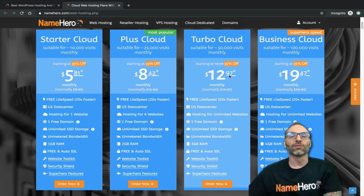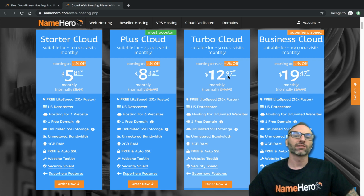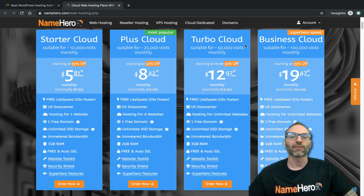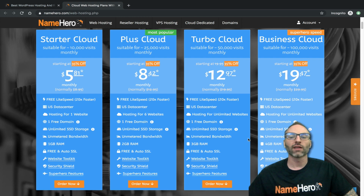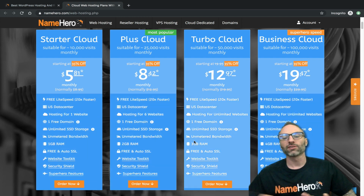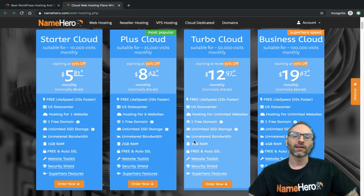Now, for those that are a little bit more popular, that are already getting traffic and are more established, I'd start over here at the Turbo or Business, because of the 3 gigs of RAM and the 4 gigs of RAM. You can base this off what your traffic looks like, and you're going to have that larger file allotment, the 500,000 files versus the 250,000. So more resources, more files. That's the end that I would look at, as well as putting unlimited domains inside of cPanel.